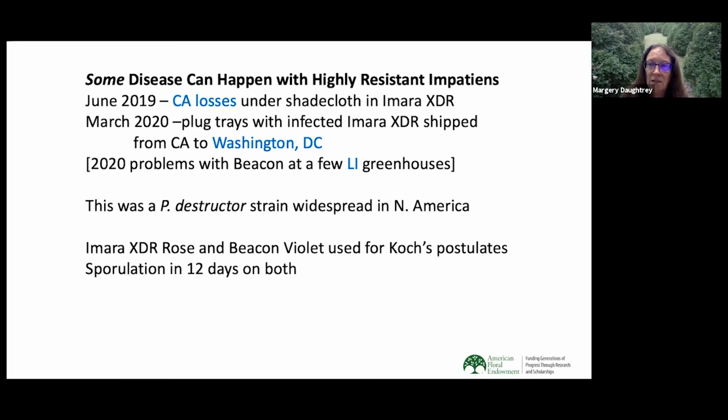So this underlined to me the fact that we can trust these plants, but we can't trust them all the way we could if they were a marigold, for example. They have some susceptibility to the disease. It's just greatly reduced. We know that the cases that happened in 2020 were with normal Plasmopara destructor. It was the standard kinds of strains that we've seen in other years.